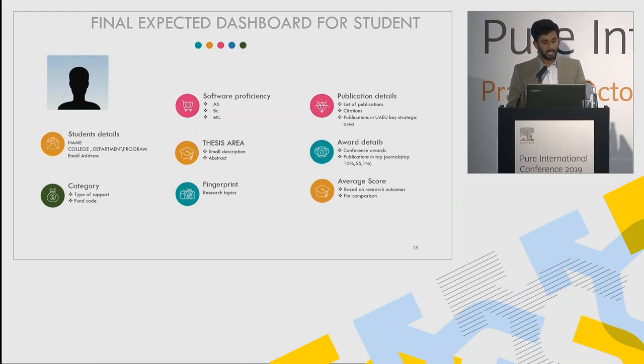Then we need to create the hierarchy in December. Then adding the publication conference details we planned for January. Then ranking based on SJR and publication based on strategic area we will implement in February and March. This is a very short period. We made this kind of schedule because the next admission is in August, and at the end of May we need to take an important decision.